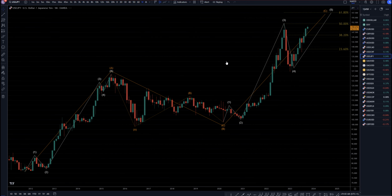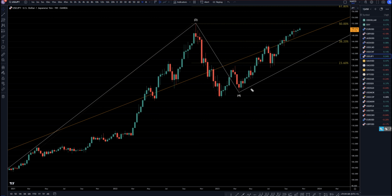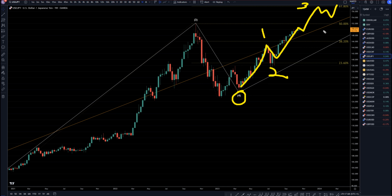So heading down to the weekly time frame. On the weekly time frame, I think this right here is the end of a wave 4, and I think this is a 1 2 3. And if this is a wave 3, we have a long ways to go to the upside to finish off this trend. Wave 3 is supposed to be at least as big as the wave 1. So I think we're going to go up to that 61.8, probably right around the 157.5 area to finish off what I believe to be a 1 2 3 4 5 of wave 5.